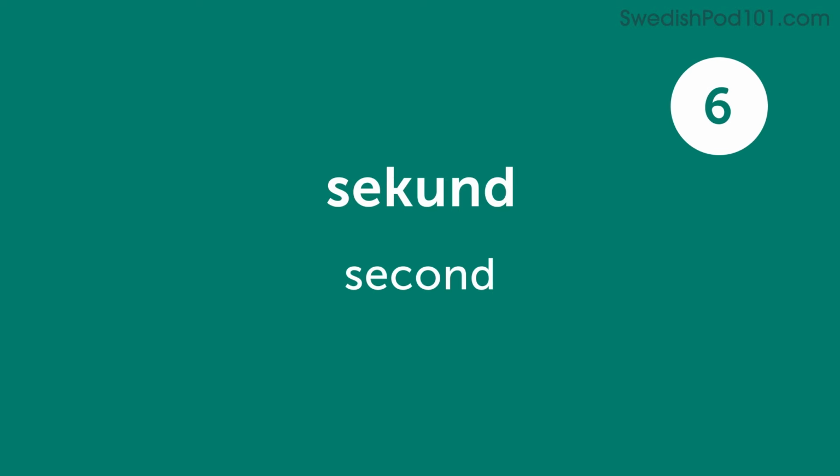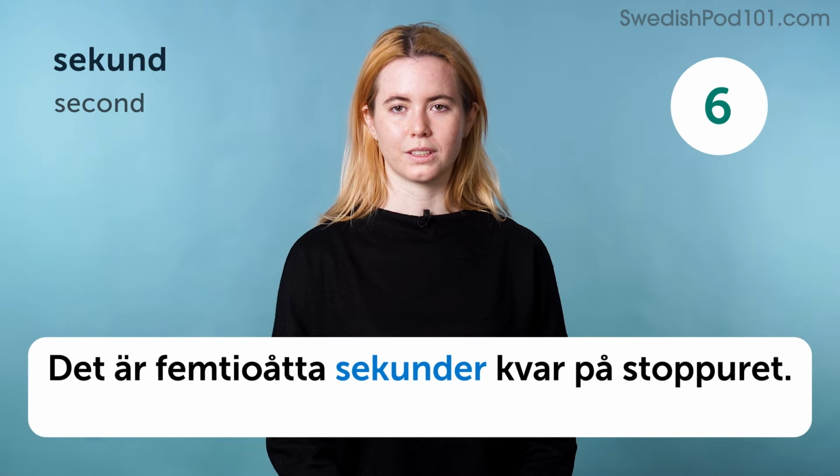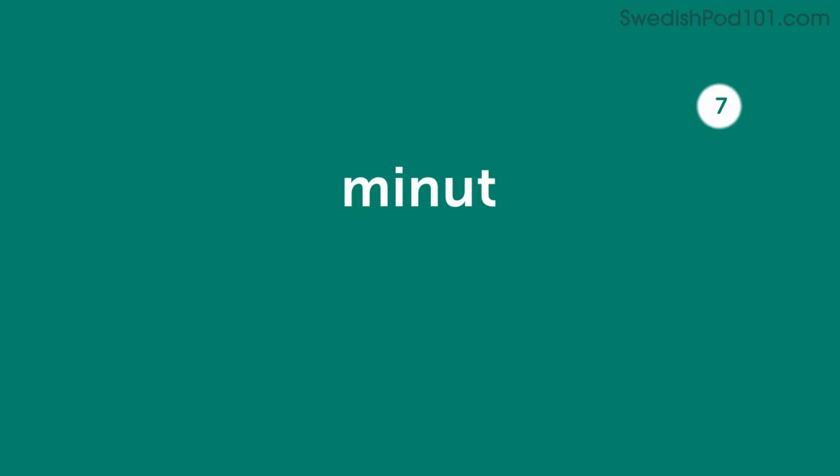Sekund. Second. Sekund. Det är 58 sekunder kvar på stoppuret. There are 58 seconds left on the stopwatch. Det är 58 sekunder kvar på stoppuret.